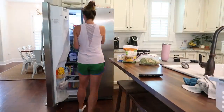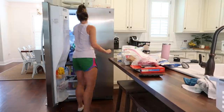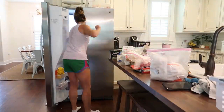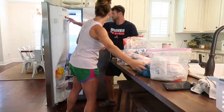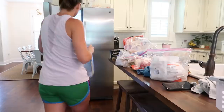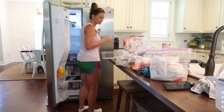All right, so now I'm going to start on the freezer, and I didn't show every single bit of this part just because it was taking me so long, and I also had to do this one in a lot more sections because it was freezer food. But I did end up getting rid of a lot of stuff that I felt bad about wasting, but it had been in there for so long and we didn't even know it was in there. So anyways, I probably need to clean out my fridge a lot more often.